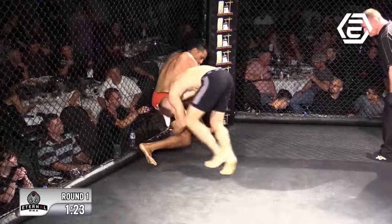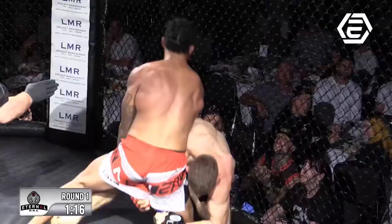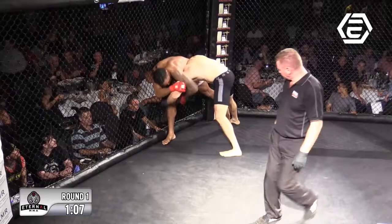A few of these takedowns have been real desperation. It's sort of a modified switch there from Faraimo. Going to the Kimura grip. He's given up on it. And he's going for the guillotine. Oh, very risky. And he swaps it out. Smart man.